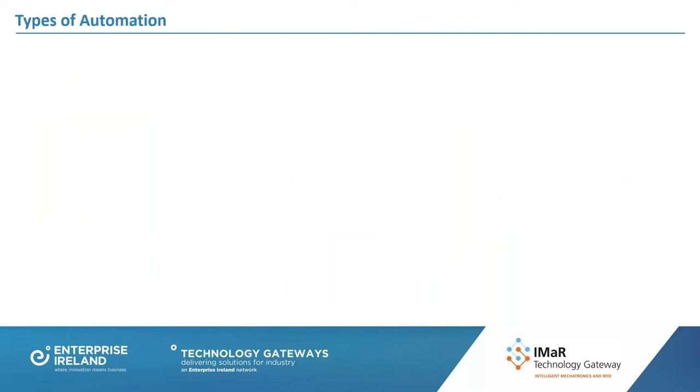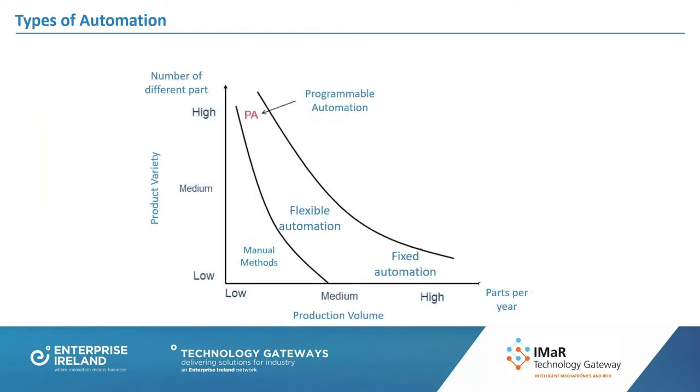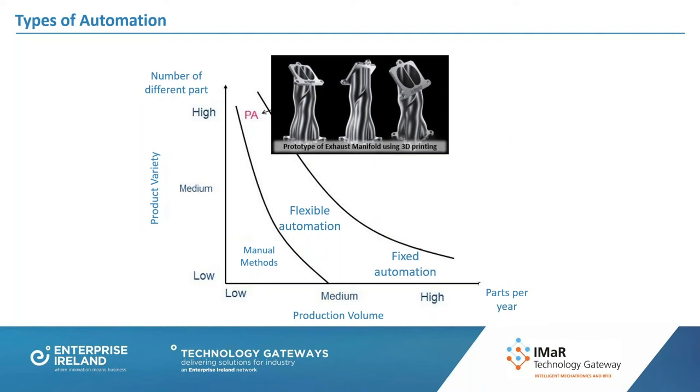Types of automation. Well, to understand different types of automation, we need to refer to this graph, which is plotted between production volume and product variety. So the first in the graph, we see programmable automation, which can be used when we have high product variety, but low production volume. These systems are capable of creating wide variety of product parts, but with slower rate of production. Examples of such automations are CNC machine, which can be programmed to produce product varieties at a limited rate, and prototyping using 3D printing.